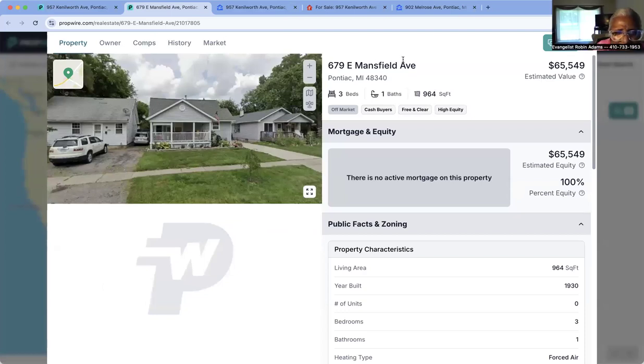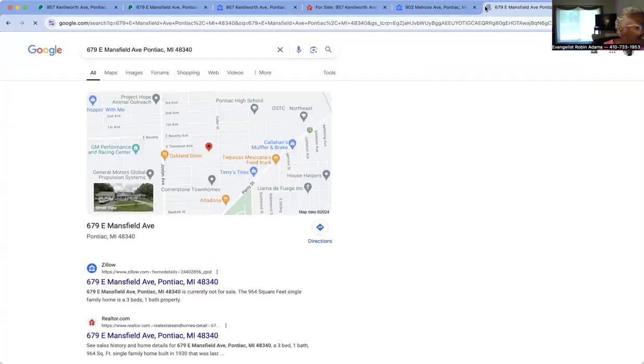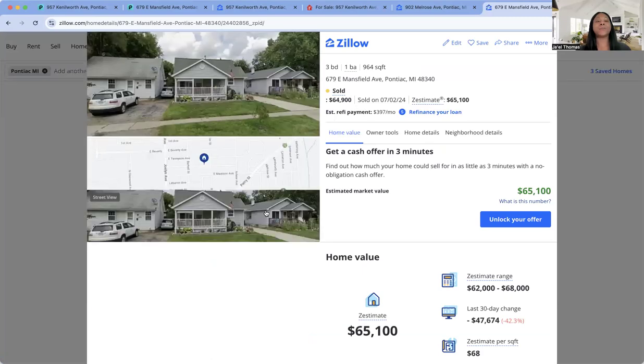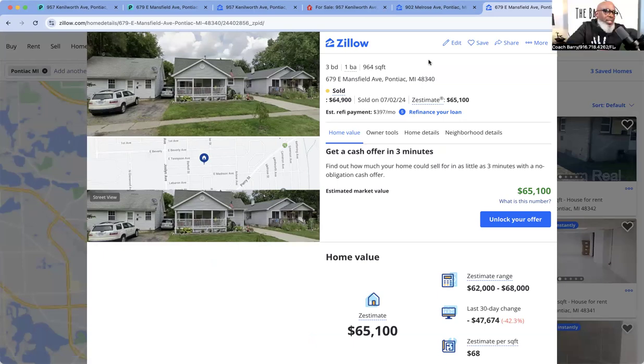Wow. Oh, this is a tough one. Coach Berry always throwing curveballs. I know. This is what he does. Get him off this Zoom. That's what be getting sent to me.